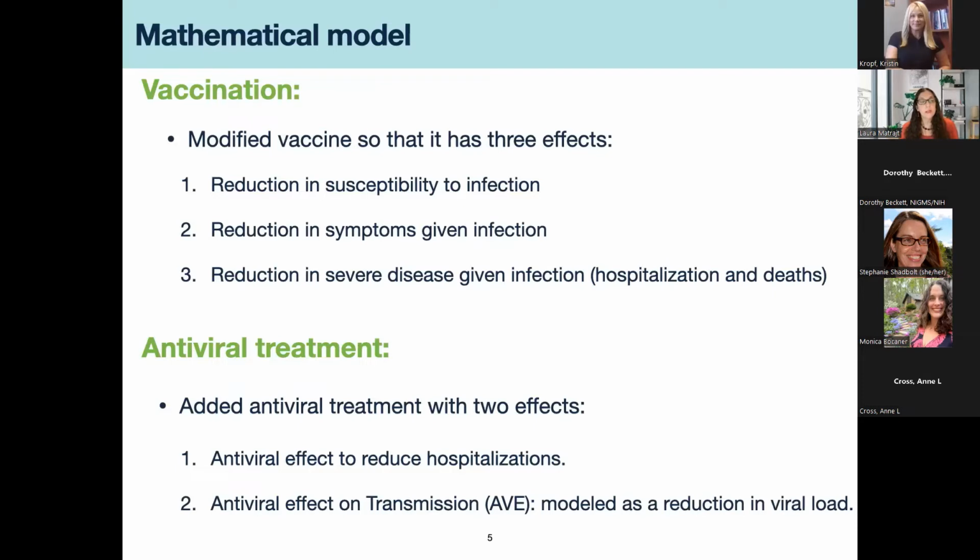We assume that antiviral will have two main effects. The first is an effect to reduce hospitalizations. This was the main result of clinical trials, and so it has an effect in reducing severe disease. The second one is an antiviral effect on transmission. Oh, and that's a typo, it should be AVT, not E. And it's modeled as a reduction in viral load.